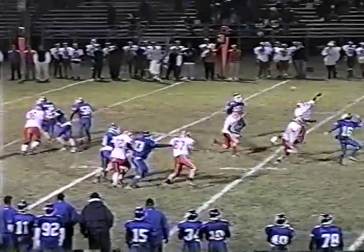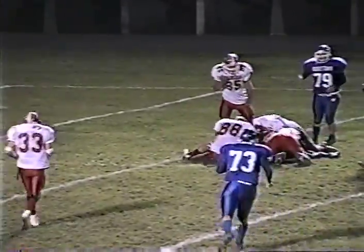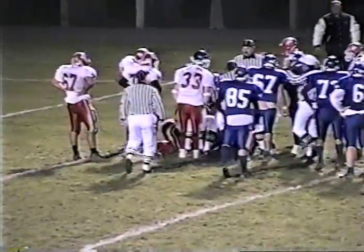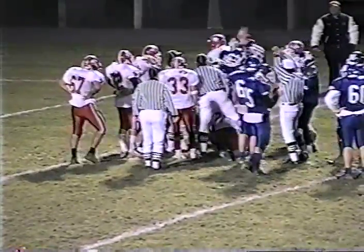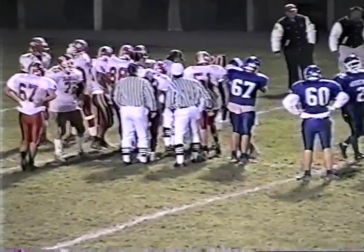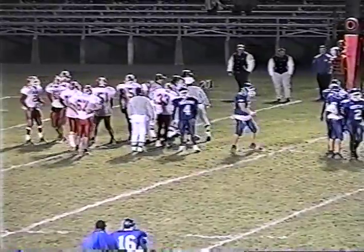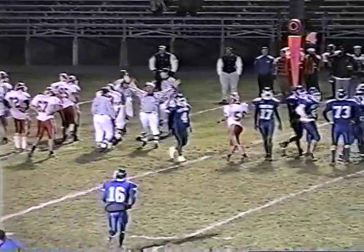Here they come on the blitz. There's a screen to Coleman. Coleman's got some running room. A well-conceived screen pass. The Norristown offensive line let the Colonials seep through. Danolfi spun, hit Coleman in the flat, and Coleman got a first down.